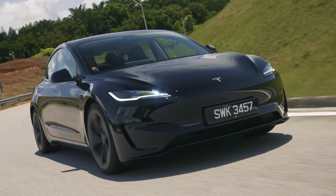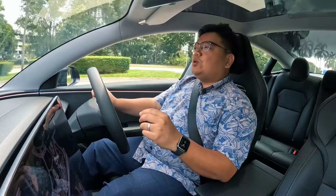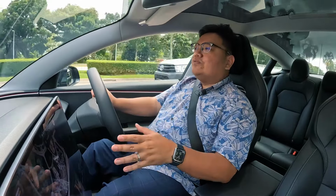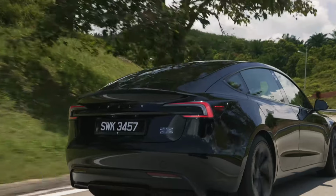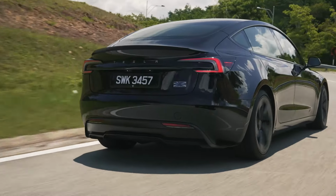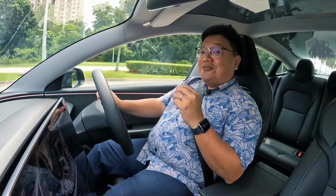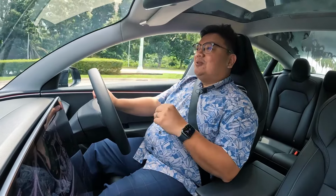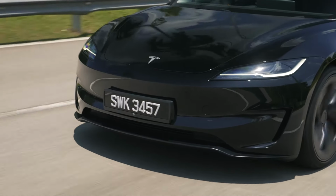Next, let's talk about handling, because this is a surprise to me as well. Teslas have always been quick, but that's all they were good for, going fast in a straight line. Show it a few corners and it will fumble a little bit. Not this one, however. This has a properly dynamic chassis setup, from the steering wheel to the dampers, and it really can be made to dance around corners.